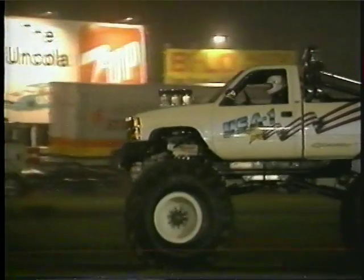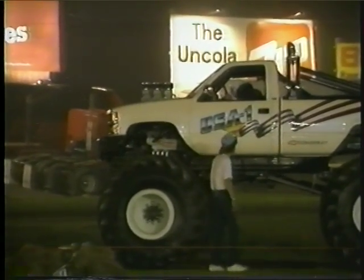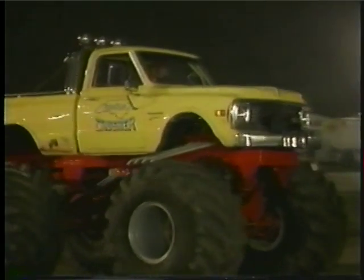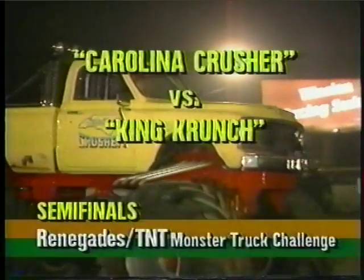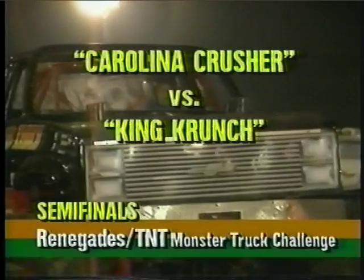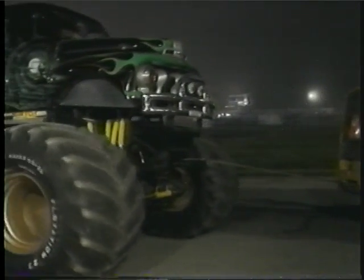Good luck, Dennis. Well, Army, we just got word that, in fact, Dennis Anderson won't be back. That means the USA 1 machine of Rod Litzow, the rookie driver, moves to the finals against the winner of this matchup. And this is interesting. Carolina Crusher, which has won every one of his races tonight, up against King Crunch, who has yet to win a race. King Crunch hasn't won a race yet, but everybody that beats him, they break when they beat him, and he advances up into their spot.